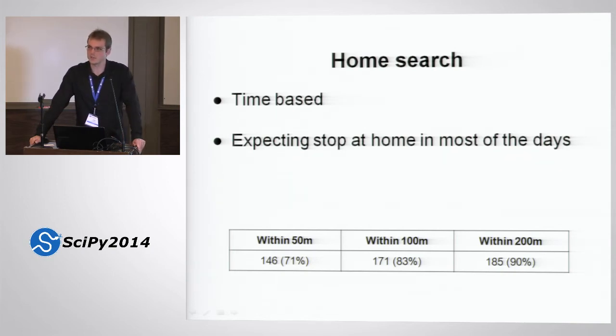But unfortunately, I cannot show you the map that we've created to show how well it compares to real locations because of confidentiality issues. But you'll just have to trust me on this. So within 50 meters, we have allocated 71% of all homes. That's, of course, geocoded from Google, so Google itself is not exactly precise, so we have some more leverage there. Within 100 meters, we have 83%, and within 200 meters, we have almost 90%. So I'd say it's usually a good guess.